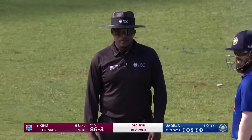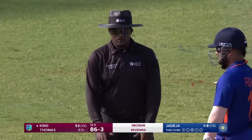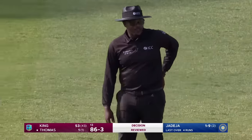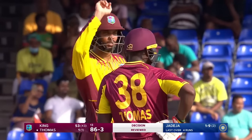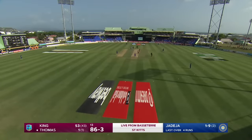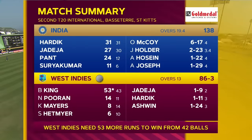I'll tell you when you're on screen. You are now on screen. Make your signal. Yeah, decision upheld. Not out, it remains. And 13 overs gone. And West Indies 86 for 3. Final over from Ravi Ashwin.